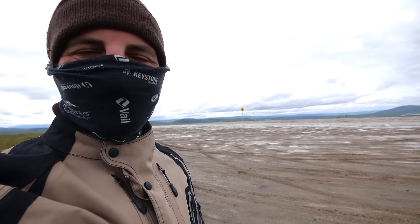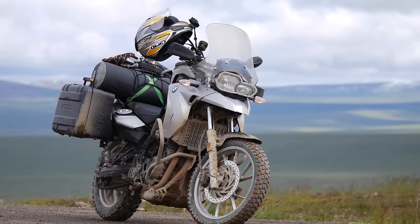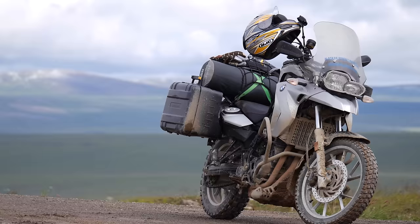It's got, by far, the MVP of this trip, the hand warmers on this thing. I don't think this would be possible today without the hand warmers. They are that good and that important to just the morale of this expedition.